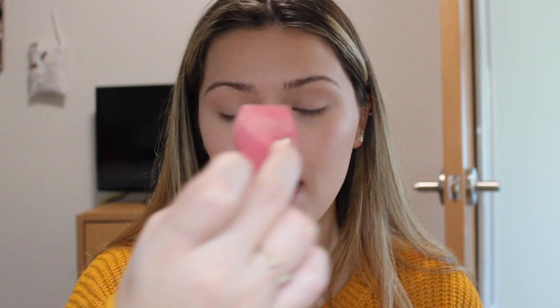Even though we just set the under eyes, I do like to bake a little bit, like I said, because my eyes crease easily. So I just use a Morphe sponge. The other one is a Real Techniques sponge, and this is dry. And I like this one for baking because the edges are so sharp. I will just put that right underneath.